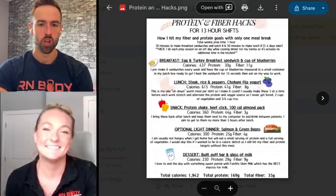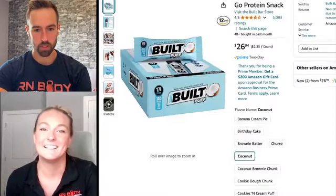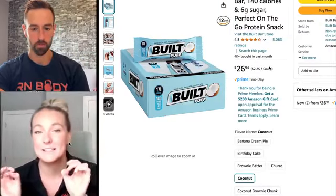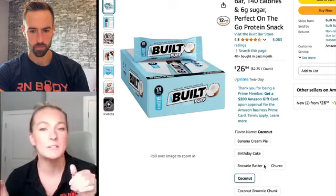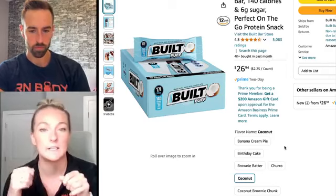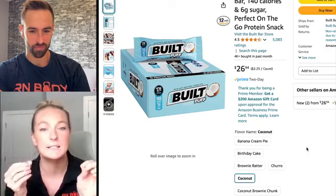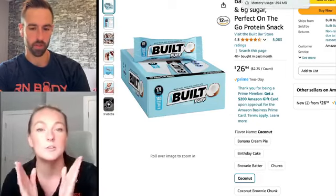But you have one that you say you like quite a bit, Built Puff bars. Built bars. The Built Puff specifically. So it's still in the shape of a bar, even though it's called a puff. But they also have bars that are just called bars, and those tend to get stuck in your teeth, which I hate. So the Built Puff bars are still in the shape of a bar, but the inside has more of a marshmallowy texture, and they are so good.